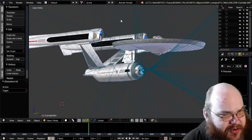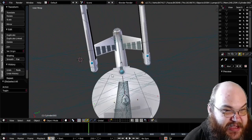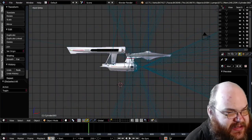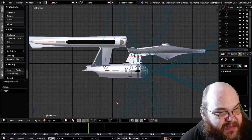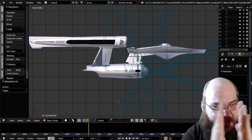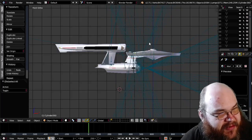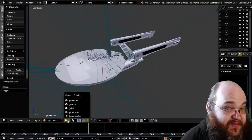This is my alternate Enterprise refit. People really like it. I'm not in love with it. I think this is a good angle. That's a good angle. That's a good angle. This is a little weird. There's something about this that's weird. Maybe these nacelle pylons should be shorter, or not as long this way. Maybe they should be a little bit more narrow or something. But there's something weird about this side profile. But let's take a look at this in rendered view.